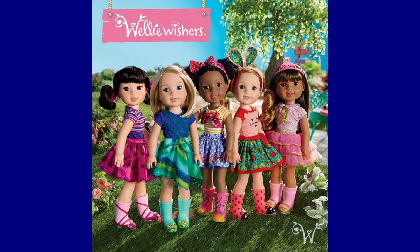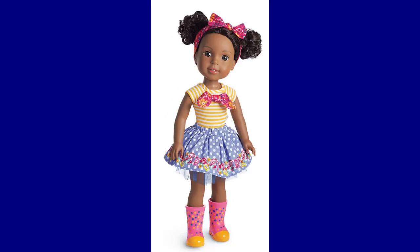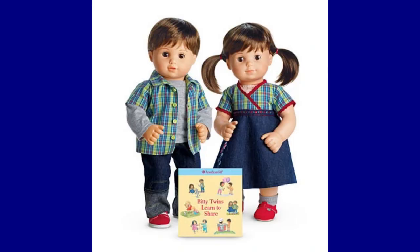Welly Wishers are a line of 14.5-inch all-vinyl dolls that were introduced in 2016 for the age demographic that was too old for Bitty Babies, but also too young for the 18-inch dolls. The line originally consisted of 5 dolls, Willa, Emerson, Kendall, Ashlyn, and Camille, with a 6th doll, Bryant, being released in 2022. These dolls were also, in a way, a replacement for the Bitty Twin line that was retired in the same year the Welly Wishers were released.